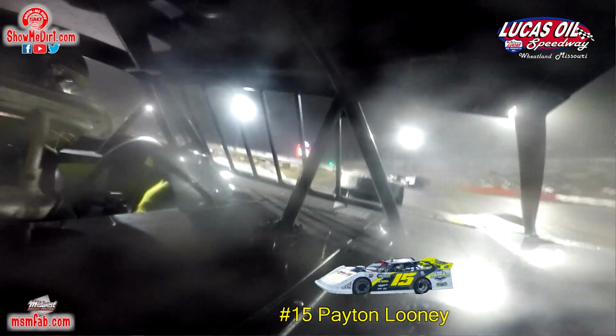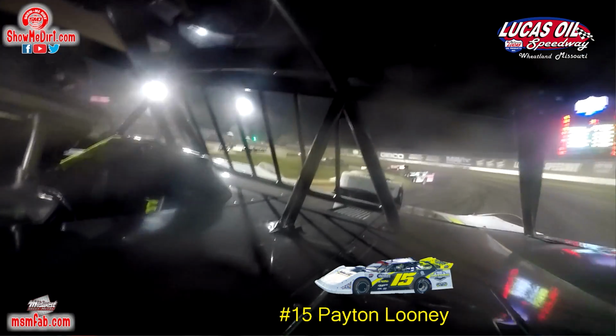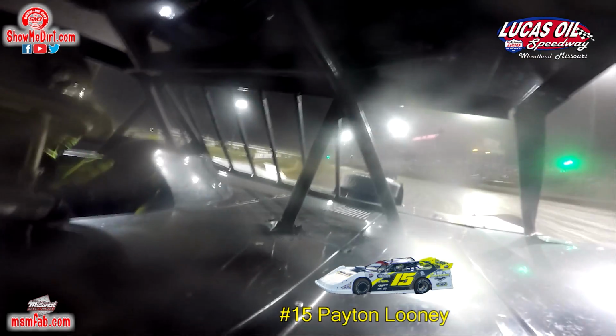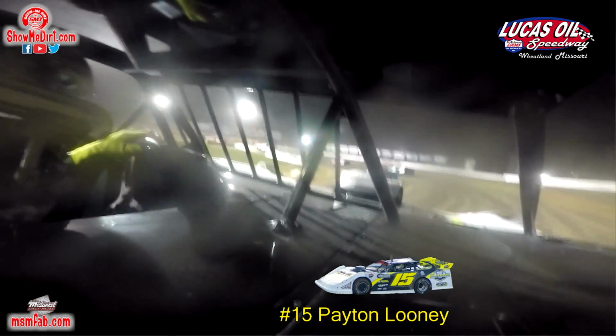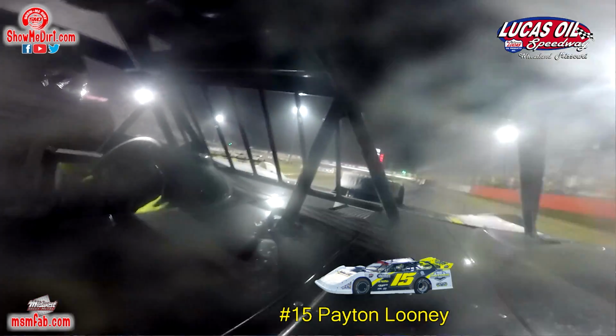Rick Eckert now trying to pull away from Jimmy Owens. Right there in front of him is Chris Ferguson, who's been running basically in the top 6 the entire race. Fergie in 5th right now. Payton Looney still leading out of turn number 4, down the main straightaway, clicks off another lap. 67 in the books here tonight. 33 laps remain for the biggest win of his career.